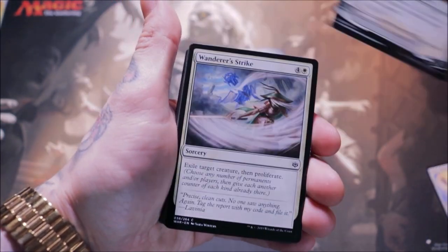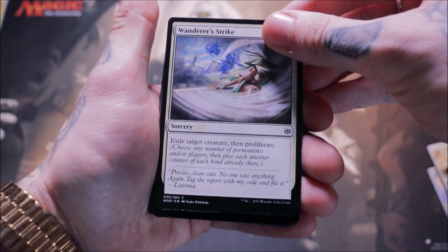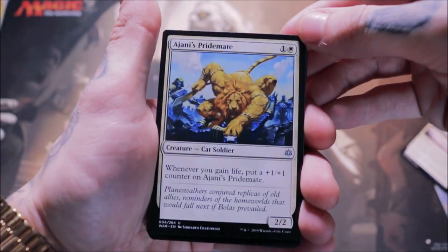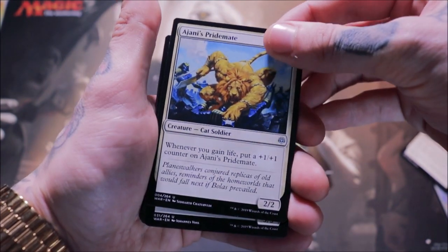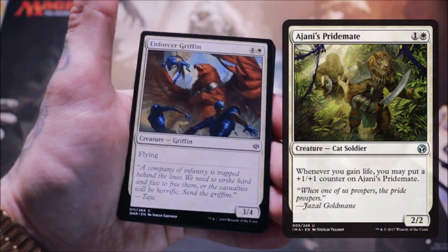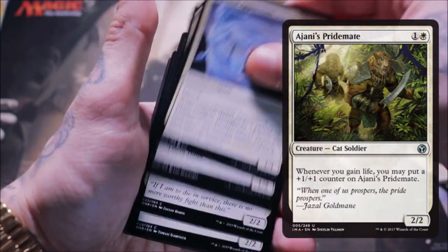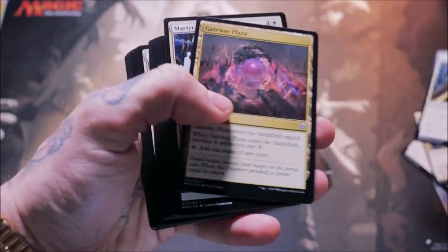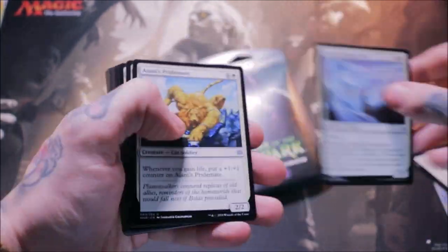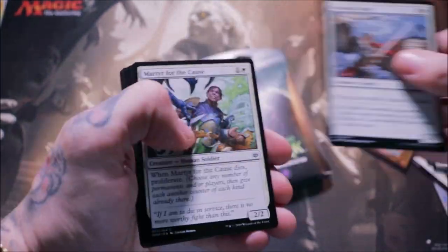Mr. Dovin, Taýo, which I've never really seen see any play. Wanderer Strike, Ajani's Primate, phenomenal card, and I love the new art on the Ajani's Primate cards. Seriously, much more bad-ass than its previous art counterpart, might I say. Let's get right through some of this, right? Let's go, come on. Quick time, nothing. Another Ajani's Primate, which is actually awesome.